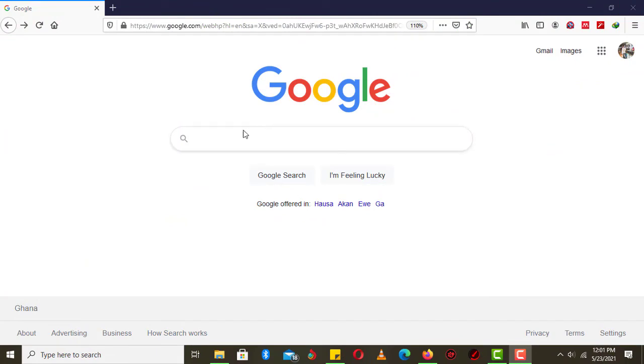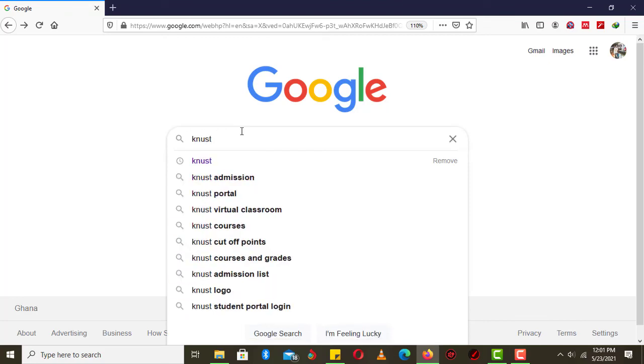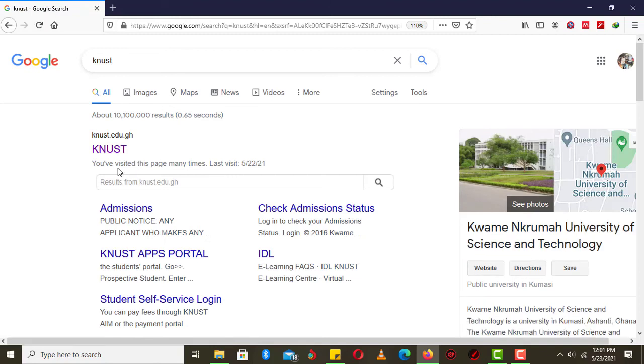So if you have never visited the Kwame Nkrumah University of Science and Technology, you can simply use Google and type KNUST for short. And the official homepage for the Kwame Nkrumah University of Science and Technology is knust.edu.gh.